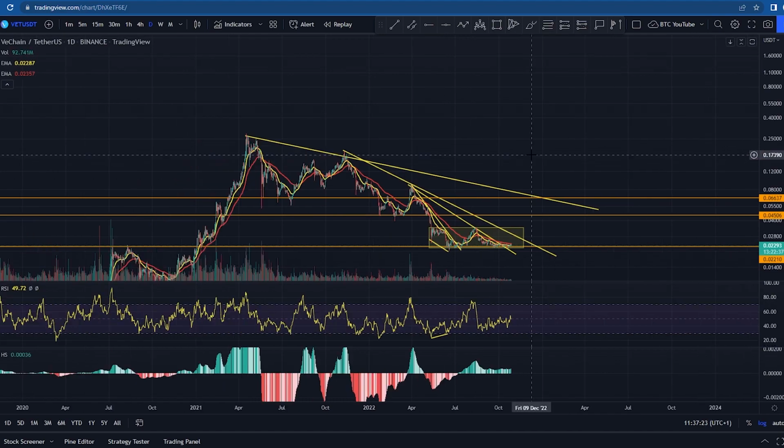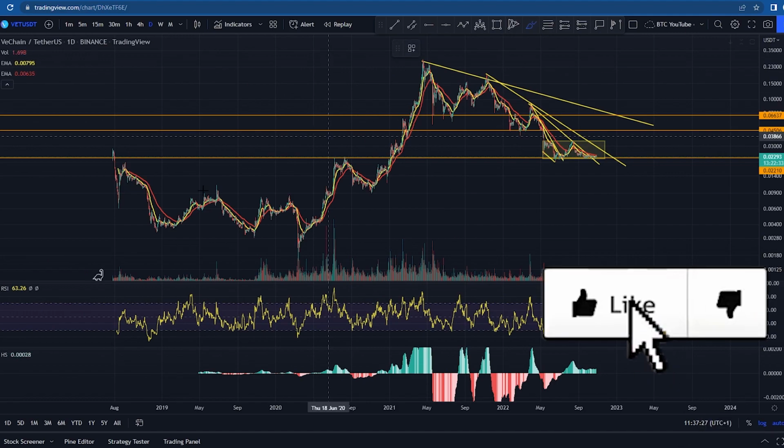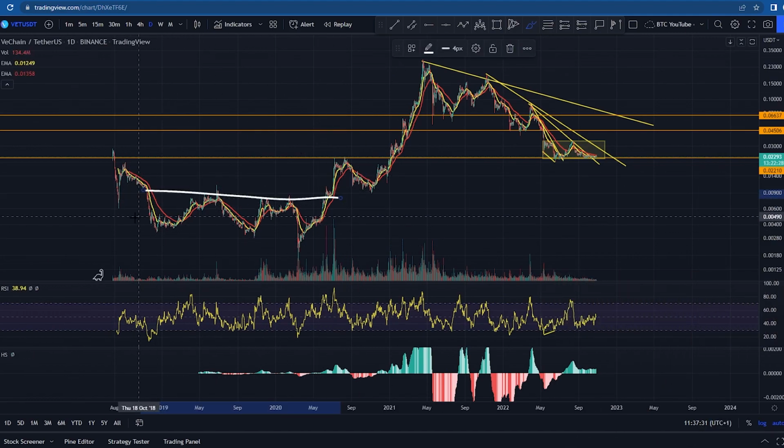And we've seen it before with Vechain. Everyone's saying back here, oh, Vechain's a dead project. All it does is go sideways, up and down and up and down. You can see here it was pretty much in a range like this for a good amount of time.